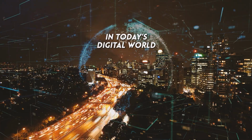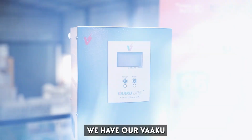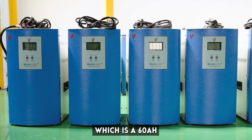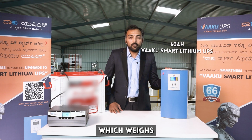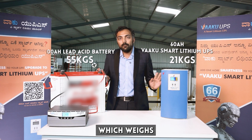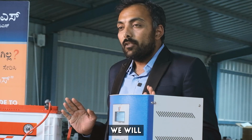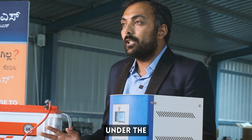In today's digital world, power interruptions aren't just an inconvenience, they're costly, and we have the perfect solution for you. We have a Vaaku lithium UPS, which is a 60 Ah lithium UPS, which weighs only 21 kgs, and we have a 100 Ah lead acid battery, which weighs about 55 kgs and takes 3 times extra space. We'll now compare how these two perform under same conditions.